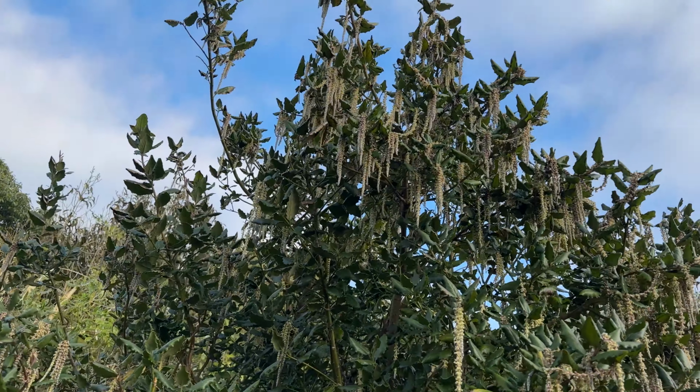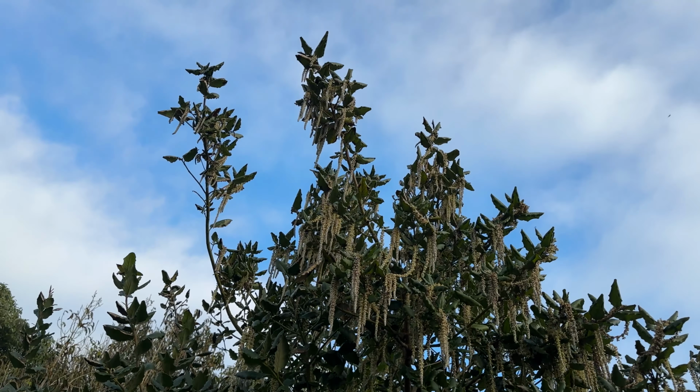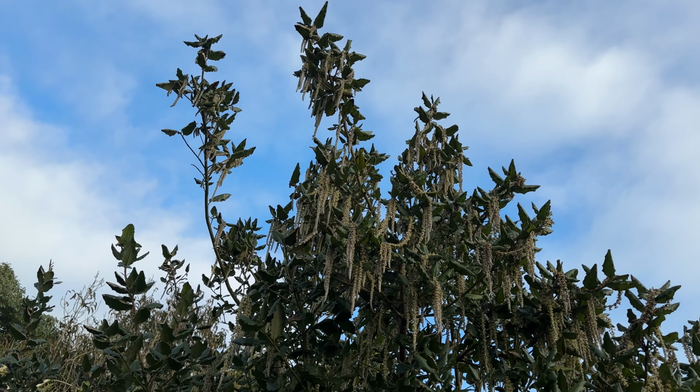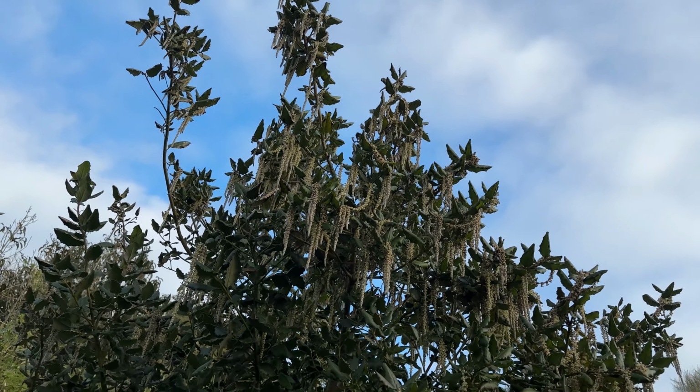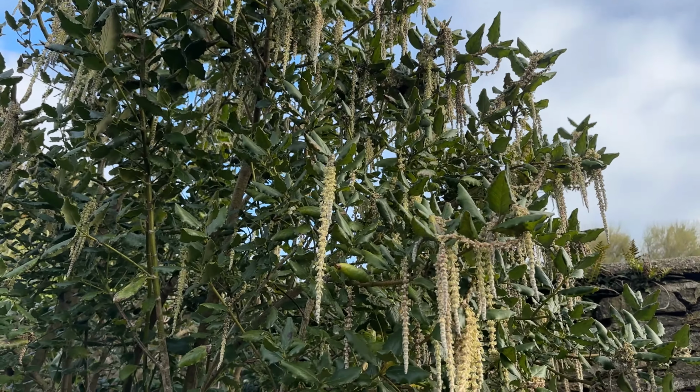The male form has got longer catkins than the female, and this is supposed to be a male form, but I don't know, some of the catkins aren't as long as they might be.